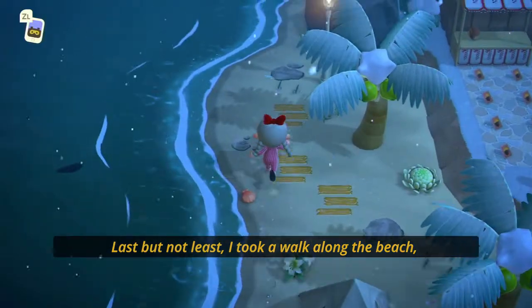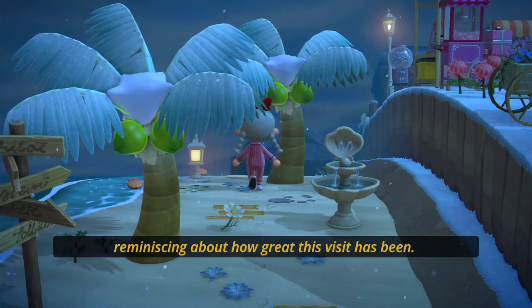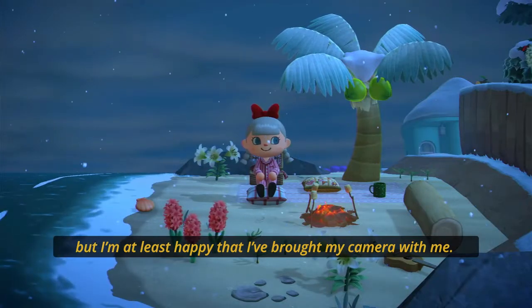Last but not least, I took a walk along the beach, reminiscing about how great this visit has been. I'm almost a bit sad to leave, but I'm at least happy that I've brought my camera with me.